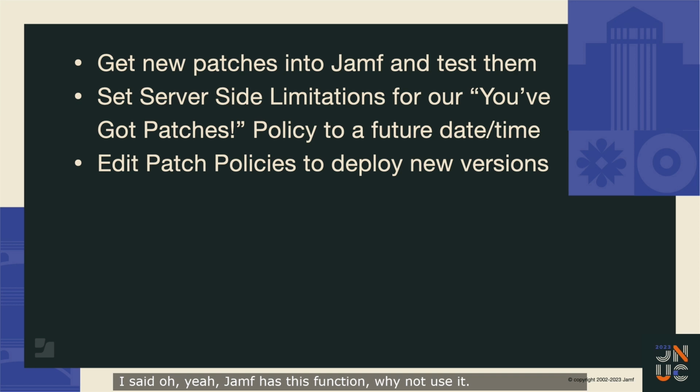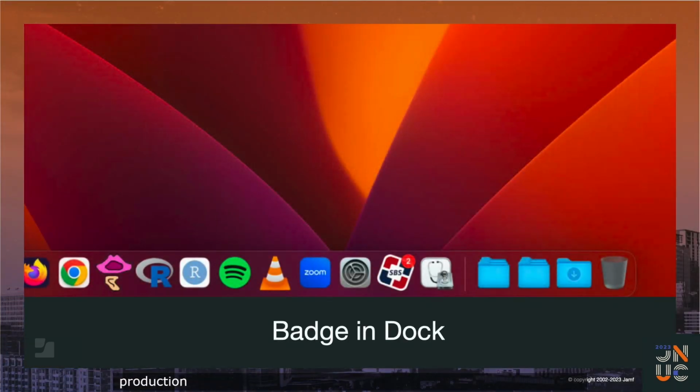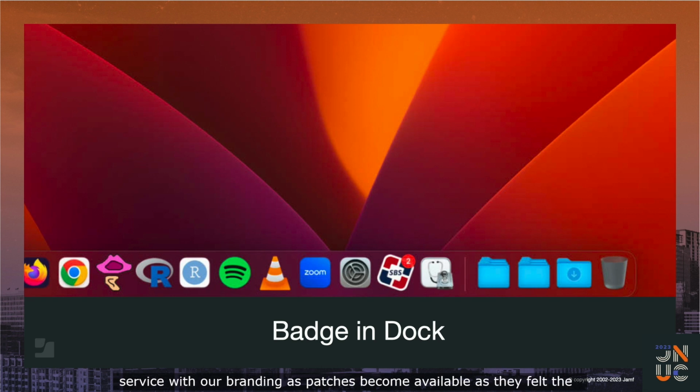Then we're going to edit our patch policies to deploy the new versions to production. One of the really cool things about this is here we have our self-service with our branding. As patches become available, as the computer falls into scope of these patch policies, they're going to start getting that little red dot on self-service. So for those users who are like me and hate those little red dots on their apps, they're going to go and update their stuff without us even nagging them. So I actually like to set the activation time a couple of days after I go live with stuff, just to give our users a chance to do their chores without asking.